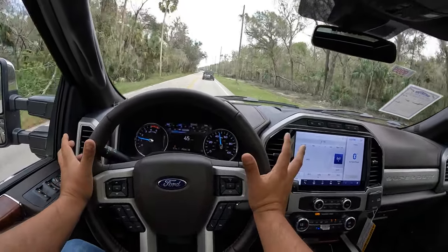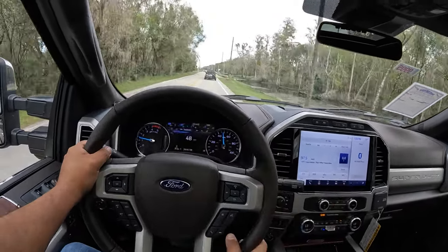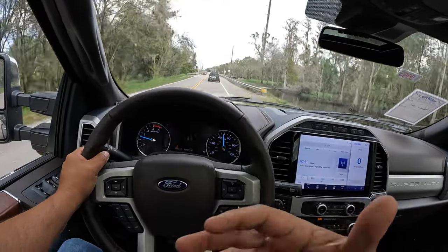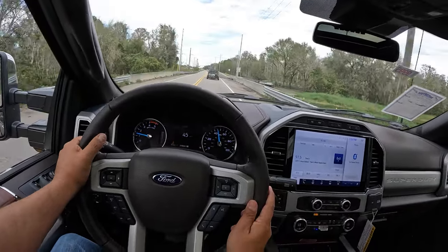They always bring a smile to my face, these Power Stroke diesel V8s, or any type of diesel, whether it's a Power Stroke or what they call the Duramax, or basically Dodge's diesel as well.